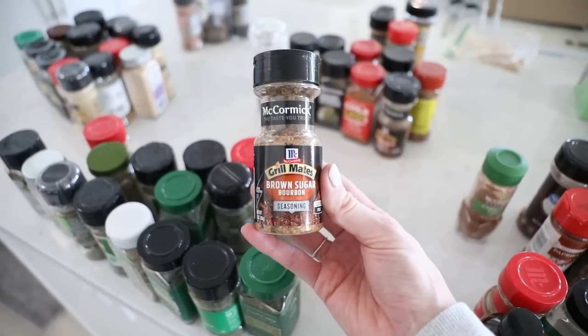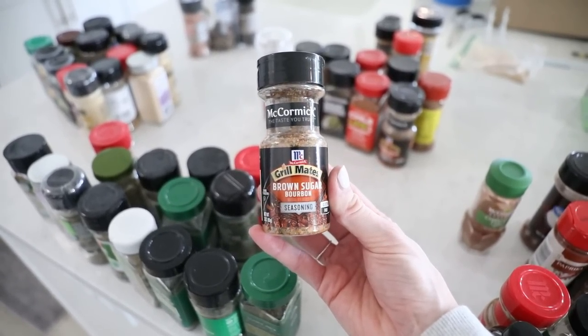And then I also love this brown sugar bourbon seasoning. It is so yummy on pork chops or chicken.